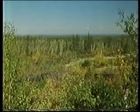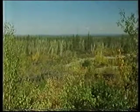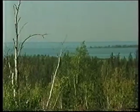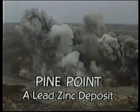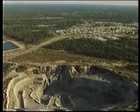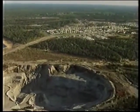A featureless wilderness of forest and swamp, about the size of Western Europe, is in northern Canada. Here, close to the shore of Great Slave Lake, is one of the world's largest lead-zinc mines. Pine Point. Nearly 1,000 kilometers from the nearest big city, the township of Pine Point would not be here but for this major mining operation.